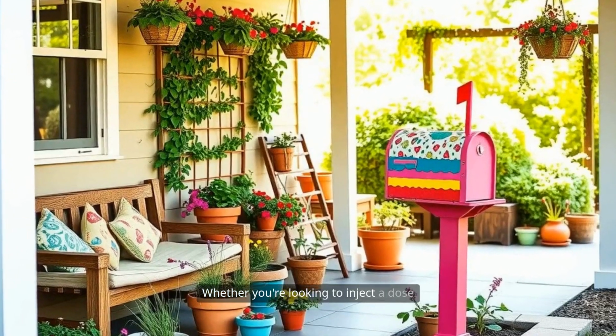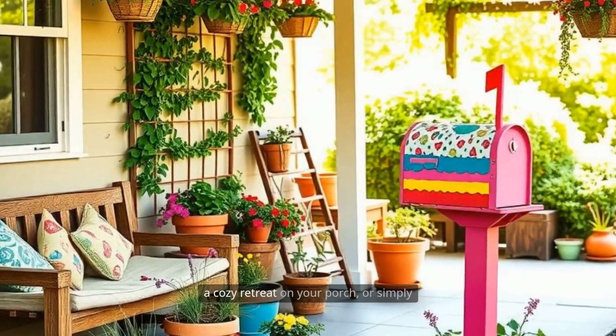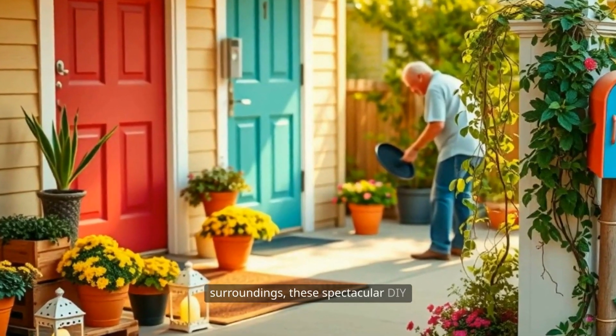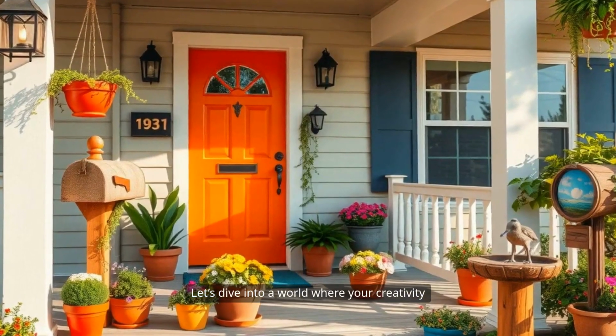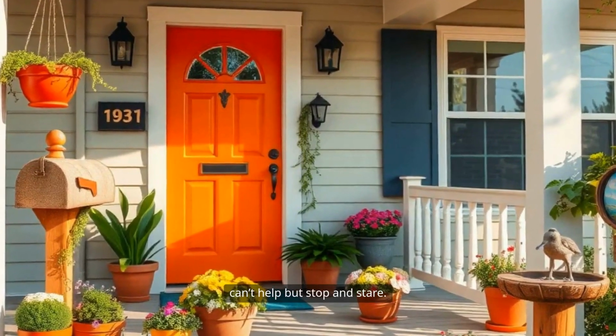Whether you're looking to inject a dose of personality into your garden, craft a cozy retreat on your porch, or simply add some practical flair to your everyday surroundings, these spectacular DIY ideas are designed to inspire and impress. Let's dive into a world where your creativity knows no bounds and your neighbors can't help but stop and stare.